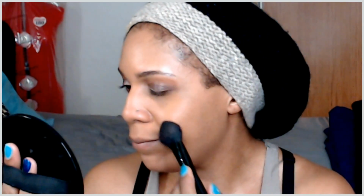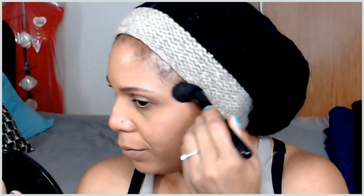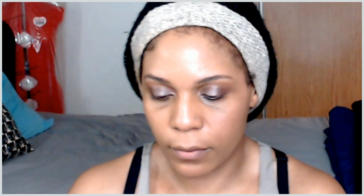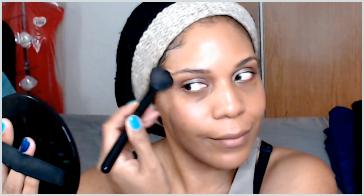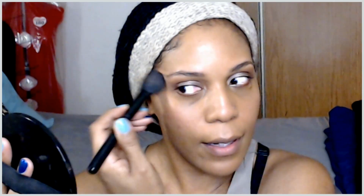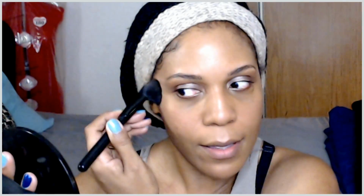Just popping a little bit of that on my e.l.f. brush. This is my favorite blush brush. It's by e.l.f. And just throw that on the cheeks. I don't typically wear highlighter when I'm at work, so there's not going to be any highlighter today. I don't contour either, nothing like that. Just a basic look.